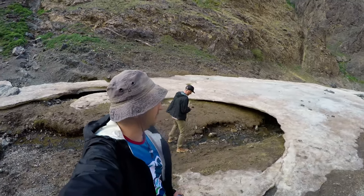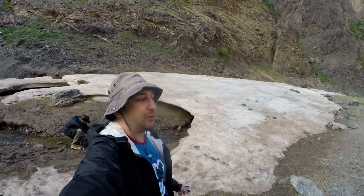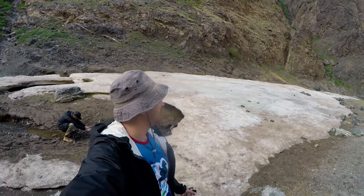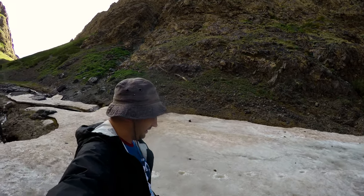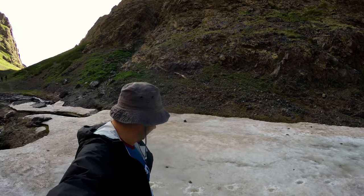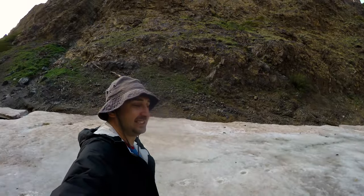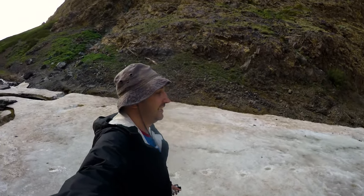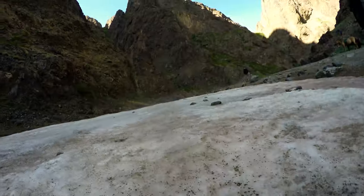Actual glacier, a small one of course, and it will melt by July at some point. It's ice, it's legitimately snowing, but you can feel it starting. Yeah. I hear it cracking underneath me. Okay, well I haven't fallen through yet. Okay, so far so good. This is cool, man. Here we are.